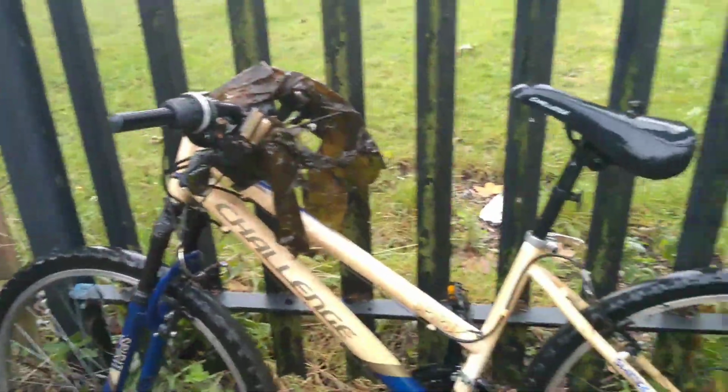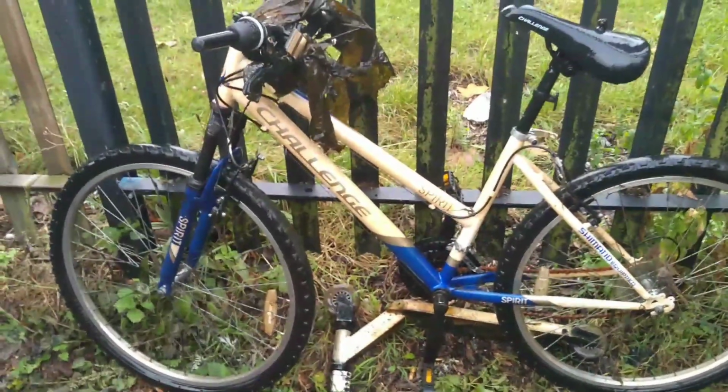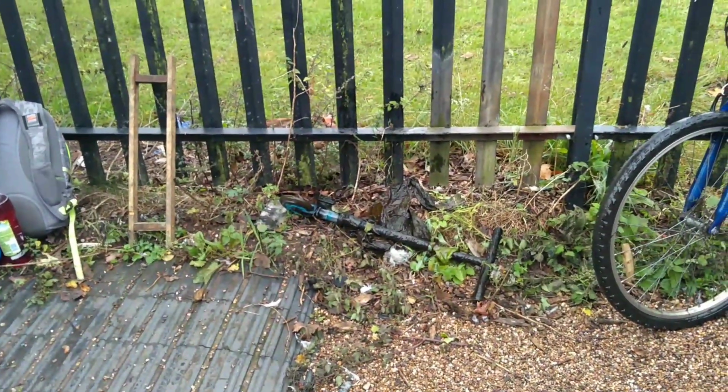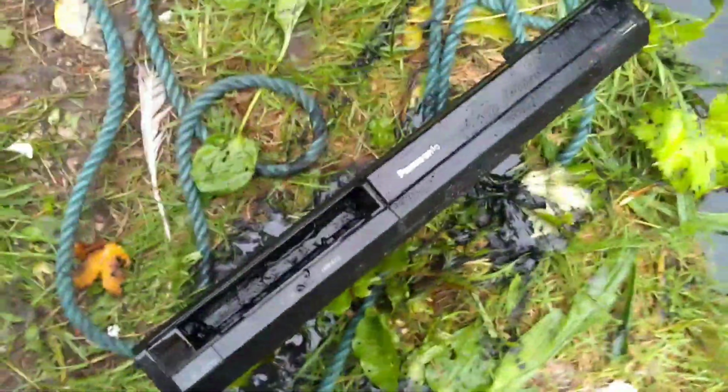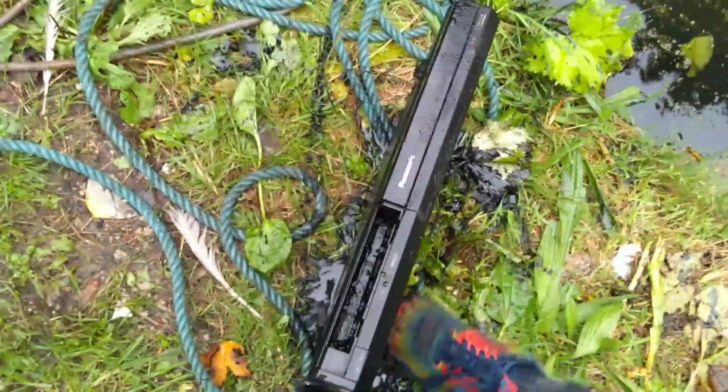So, keep watching. You never know what's going to come out. There you go. First good find of the day. Front end of your scooter. So keep watching. There's Finn's next find. Panasonic. Looks like it's just a CD player, this one. So keep watching, you never know.